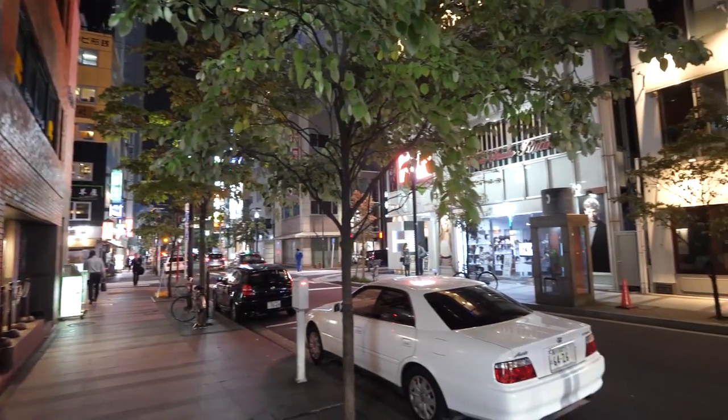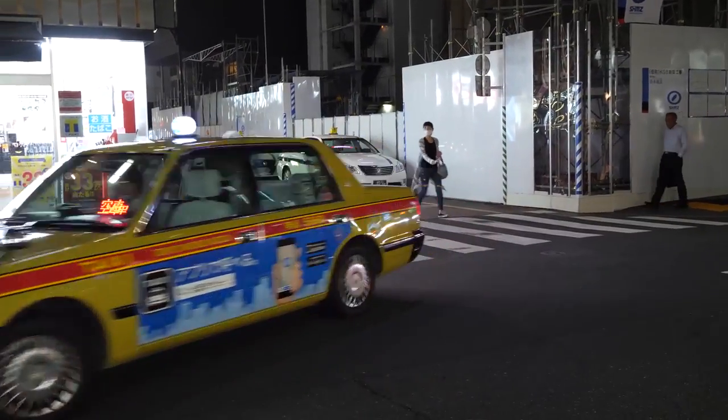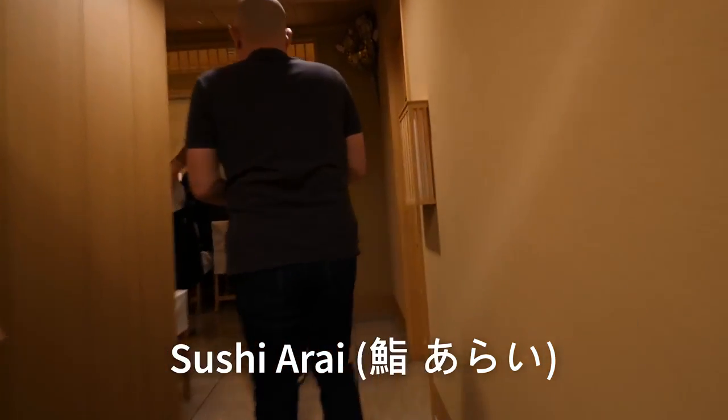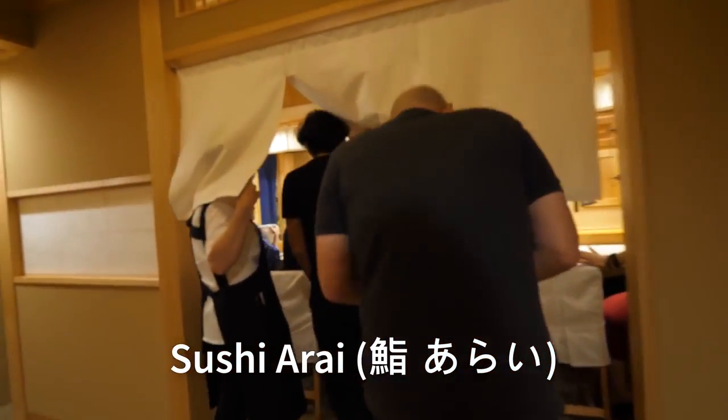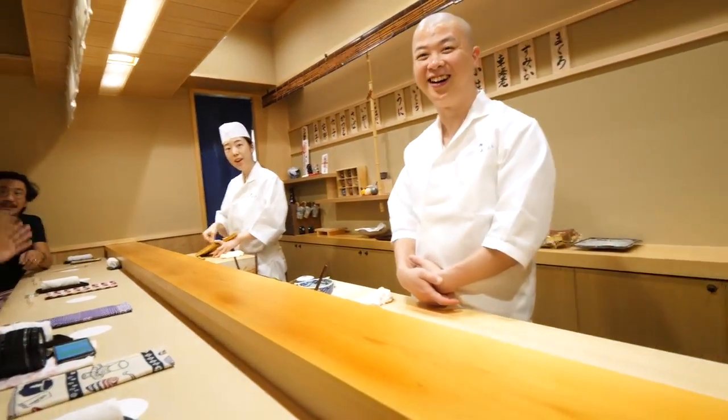And tonight we have reservations at a very well-known, very respected sushi restaurant. It's called Sushi Arai. Okay, so this sushi restaurant is in Ginza, and we've just arrived. Oh, actually, it's in the basement of this building. Hello. Oh! This is just a little tiny sushi bar. This is amazing. And our entire group is taking up the entire sushi bar.